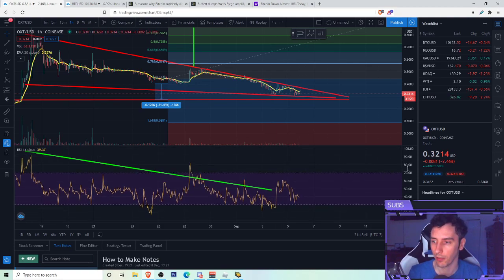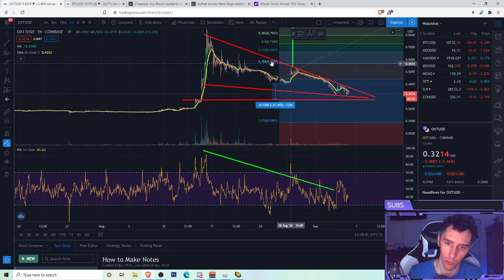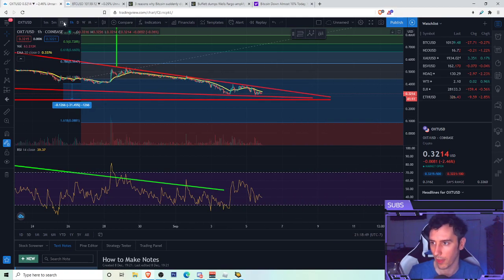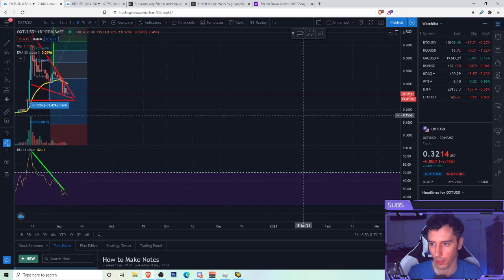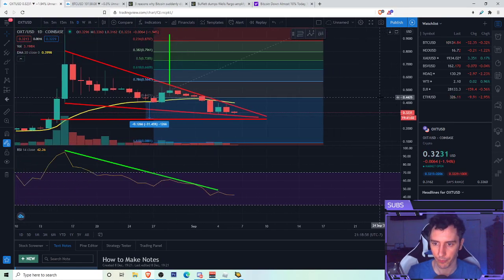And so we tend to see trend reversal patterns. With this being a descending wedge-based pattern, it's actually starting to come closer and closer towards that fine, thin point right here. As you guys can see, let's go ahead and zoom in on the daily for you.